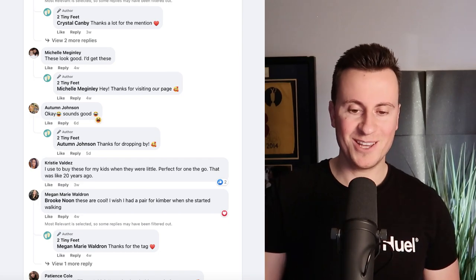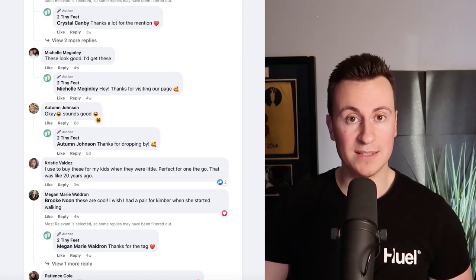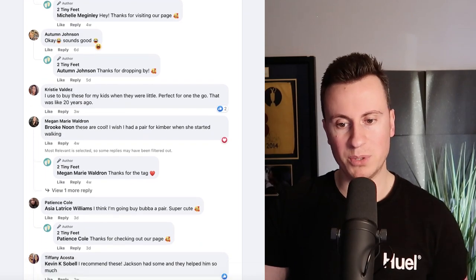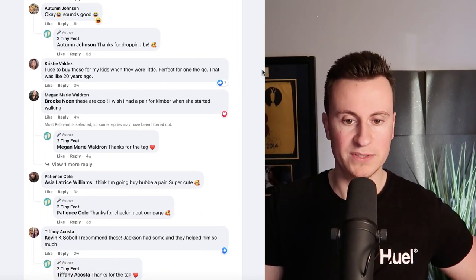The other great thing about this product is somebody isn't just going to buy one pair. They're probably going to buy two, three or four pairs, especially since they're machine washable. So when one or two pairs is drying out, you need some as backup. So it's the sort of thing where you could offer bundle offers. And before you know it, a parent is spending, say, 40, 50, maybe even £60 with you.